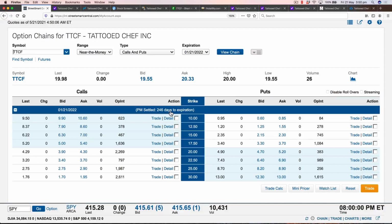So like I just said, anything from 90 to 120 days is not impacted. The time value is not working against you, okay? Or the time decay is not working against you. So 246 days is perfect, okay? Now, right now the stock is trading just below $20.